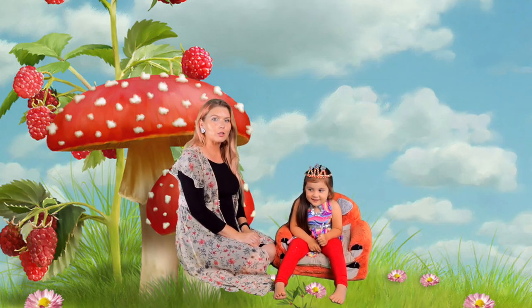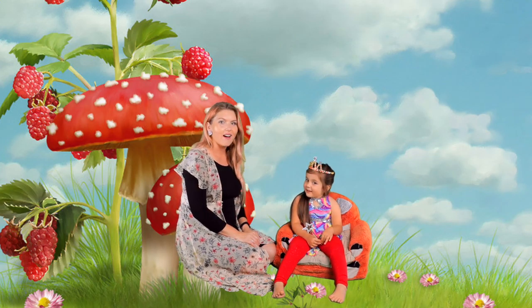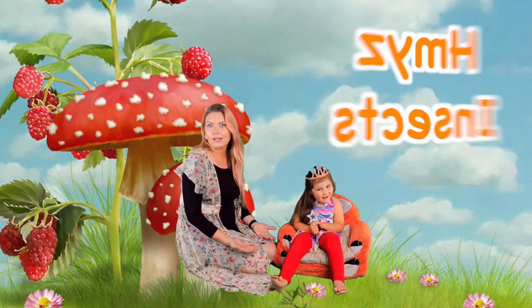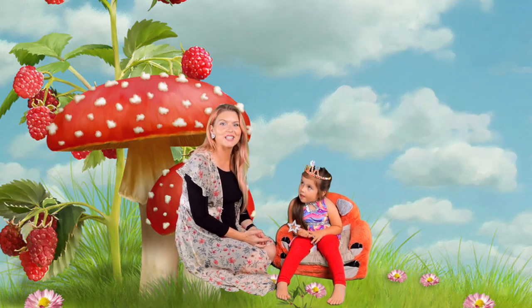Today we shrank into little tiny fairies just so we can teach you how to say bugs and little insects in Slovak. Ready? Let's do it!